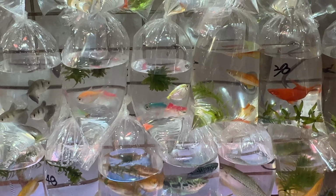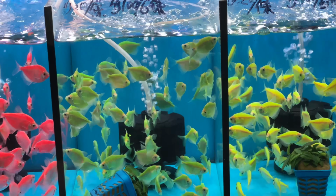Mini lobster. Wow, this is the extra pink fish that I've seen in my life, and extra green. I don't know what they keep them for.